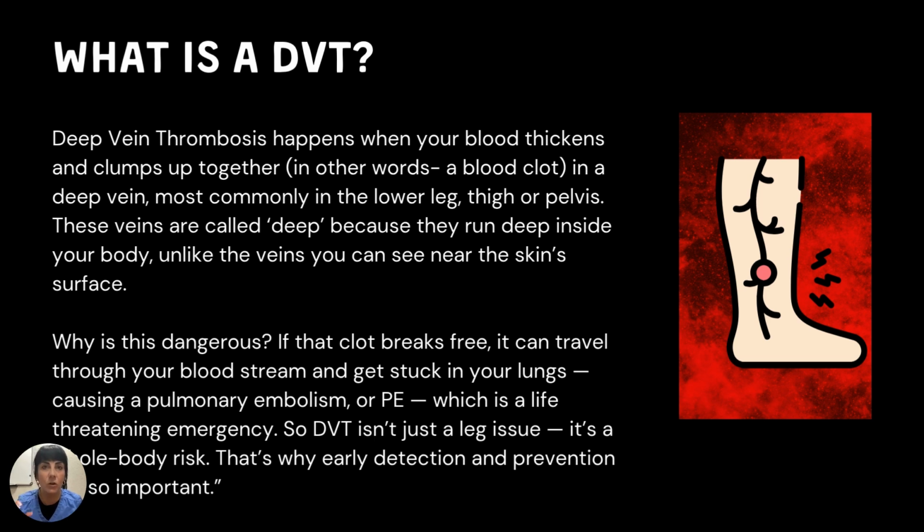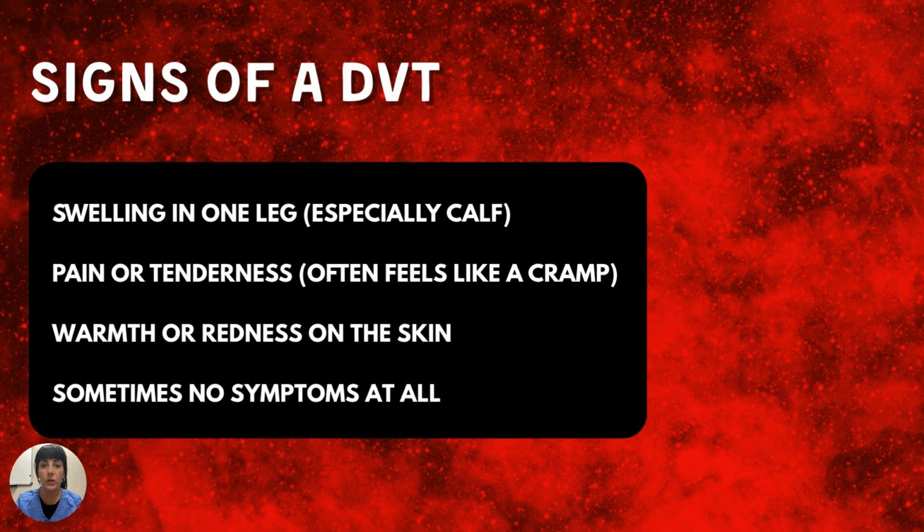If that little clot or big clot, the whole thing or a piece of it, breaks free, it can travel through the bloodstream, go through the heart, and get stuck in your lungs, which causes a pulmonary embolism, or a PE. This is a life-threatening emergency. So DVT isn't just a leg issue, it's a whole body systemic risk. So that's why early detection and prevention are super important.